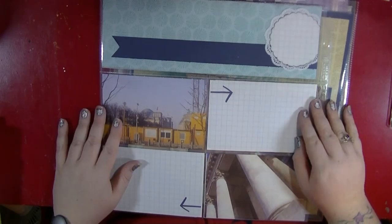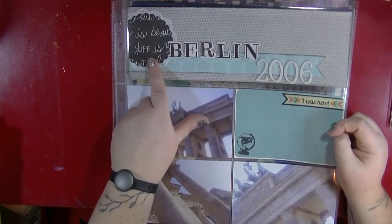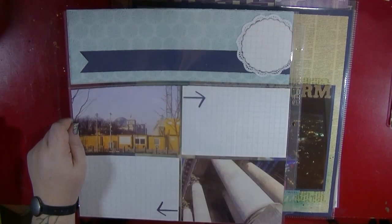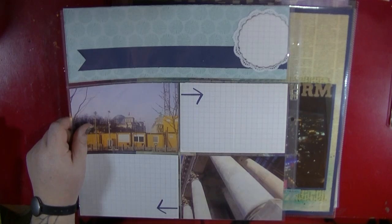I did take that collection away with me because I wanted to use it. This one here has been punched out; I wanted to use it up for embellishments. So again, there's a picture of the Reichstag building in the distance and some more close-ups of the Reichstag building.